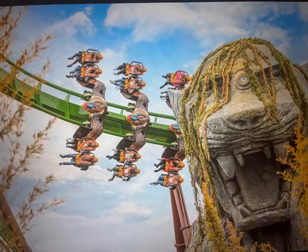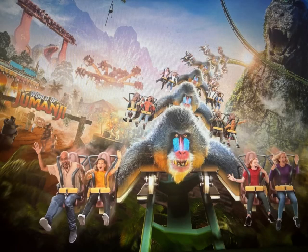Number 9, Mandrill Mayhem in Chessington. Mandrill Mayhem is a B&M wing coaster, very smooth. The back row is my favourite, the one where it goes backwards first and then forwards afterwards. Really good section. And that's why Mandrill Mayhem is my number 9 spot in the top 10 coaster list.